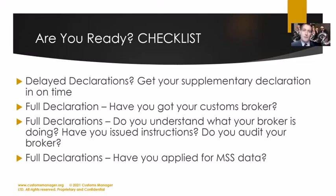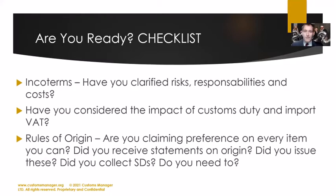Everything we talked about in this mini series. And then, do you audit your broker for compliance, right? So do you get copies of the SAD, C88 documents or any other documents, including invoices and the likes of it, in order to check whether the broker is doing the right thing? And then full declarations also point if you apply for the MSS data. We talked about this briefly, so this should be something that's on your bucket list for 2022 if you haven't done that yet.